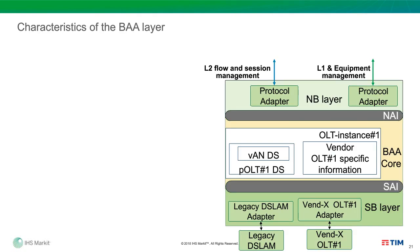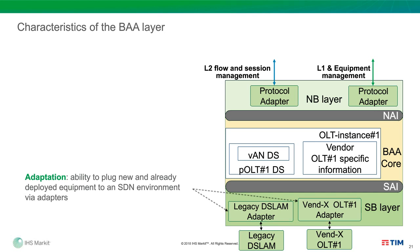So the architecture and functionalities of the BA layer allow implementing a number of characteristics. So the first one is adaptation. So the BA layer allows, by means of adapters, to plug different kinds of equipment, even legacy access nodes, as well as new designs, into a whole SDN environment.